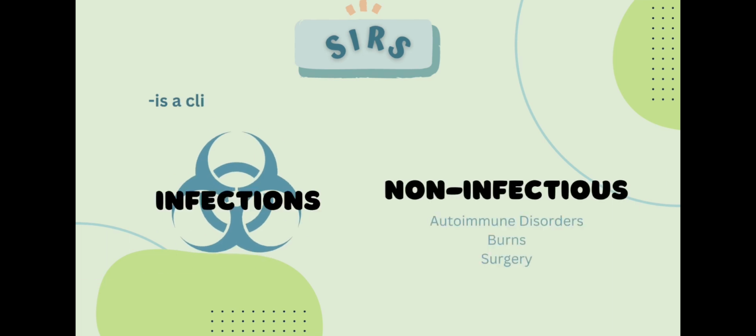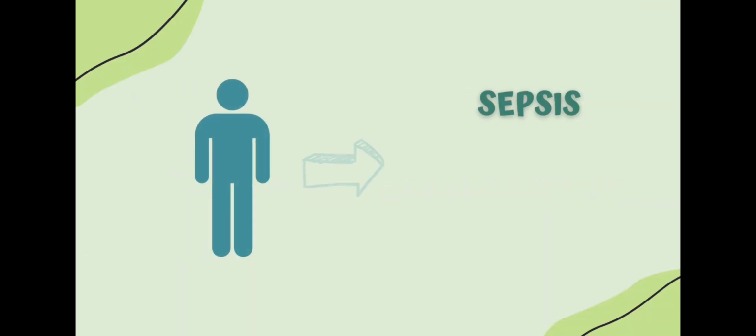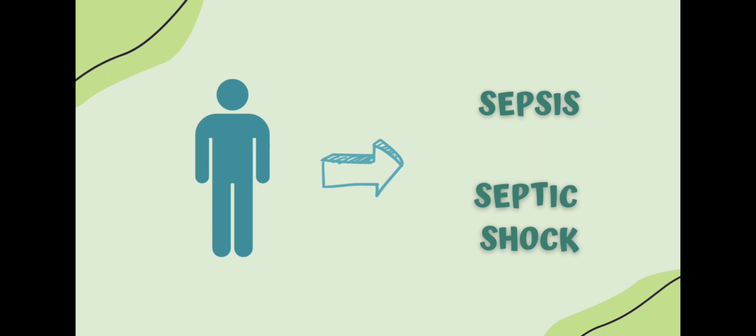So, what is SIRS? SIRS is a clinical syndrome that is associated with infection and also non-infectious causes such as autoimmune disorders, burns, and surgery. When a patient presents with positive SIRS criteria, it is important to begin searching for the source of infection, since the progression of that infection could lead to things such as sepsis and septic shock.